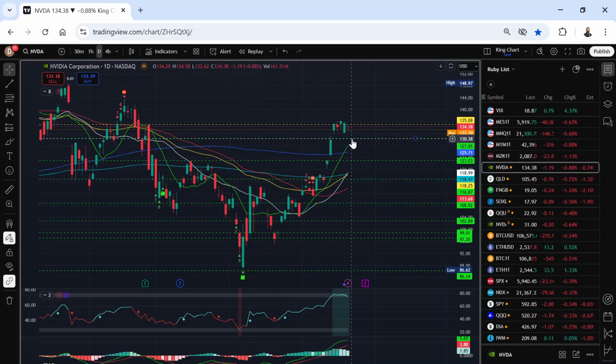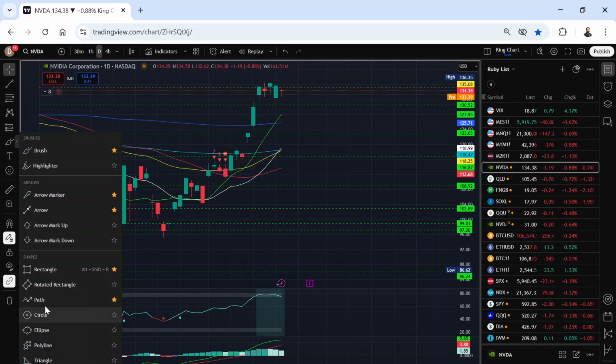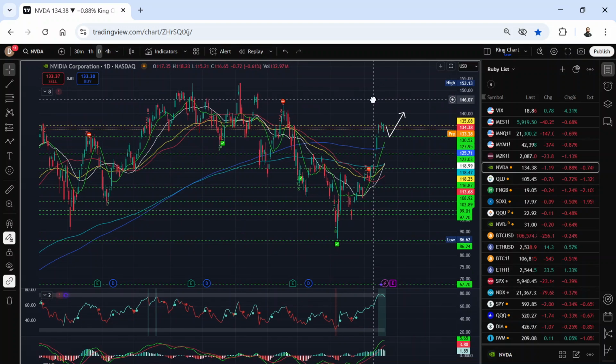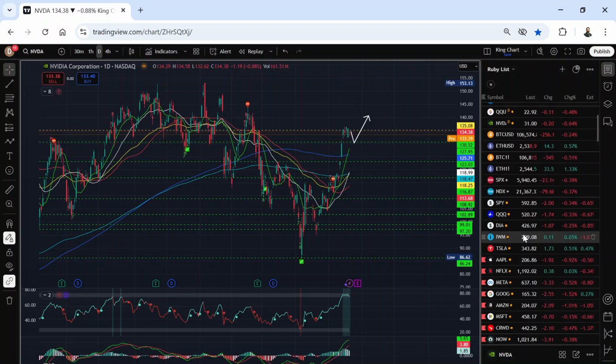But a pullback to 130.38 can also fill this gap. So there's a lot of possibility. A deeper pullback will fill this gap and go higher, and I would like that scenario because that will give the 10 moving average time to catch up, but we'll wait and watch what they want to do.